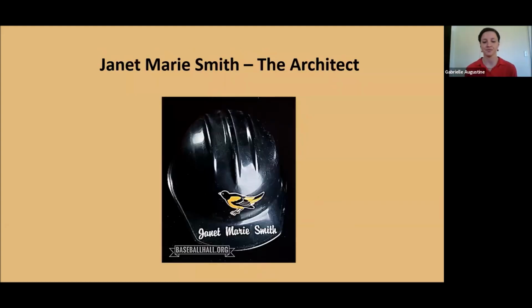Mm-hmm. Let's talk about another significant female contributor in a different area, Janet Marie Smith. We have a construction helmet from the early 1990s, and she was really the driving force behind the building of Camden Yards. She really was. Yeah, she was the vice president of planning and development for the Orioles from 1989 to 1994, and was responsible for what Camden Yards looks like today, which is awesome because that's the ballpark I grew up going to.